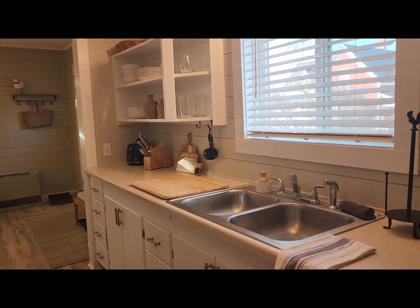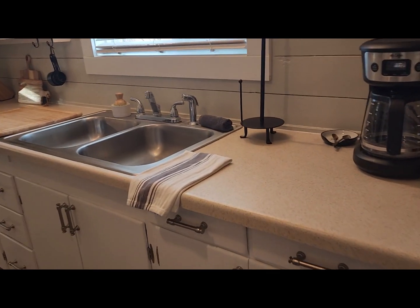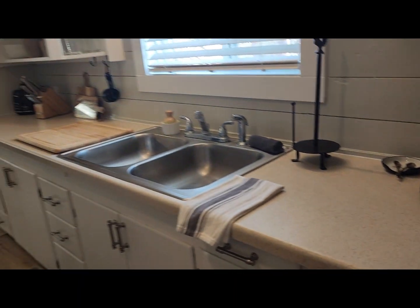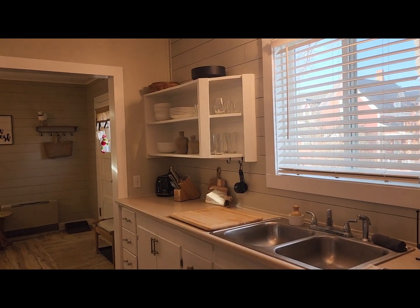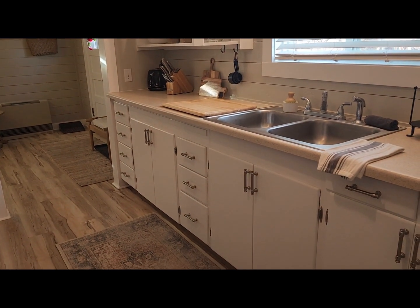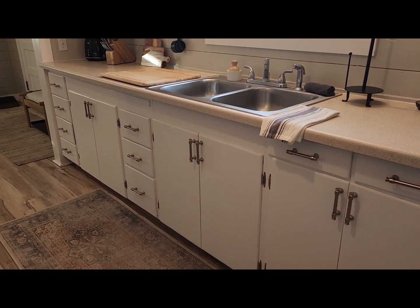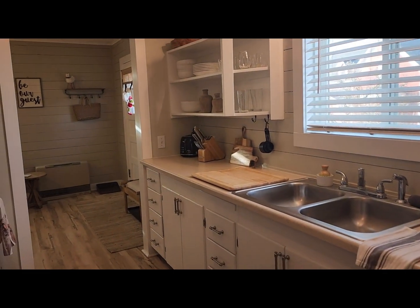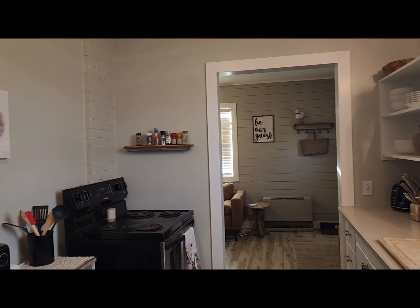I wanted to let you know that these are the original cabinets and countertop. It is Formica, but it had the same colors in it that I was doing throughout the whole place. We had every intention of replacing those, but it was right during the whole COVID thing, right after, when you couldn't get anything, and it was going to be 8 months to get new cabinets. And we were having a surprise birthday party for my brother-in-law, so we needed this place up and running.